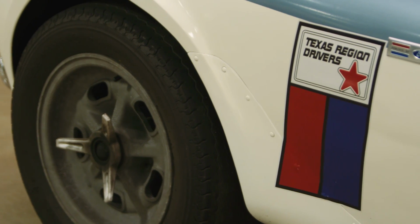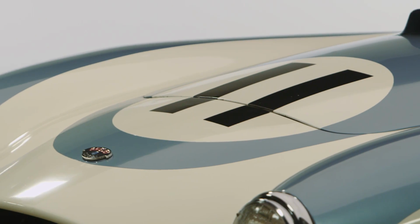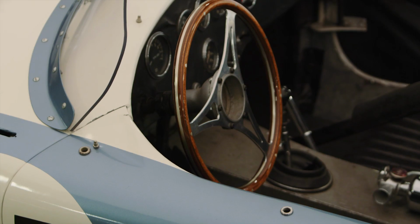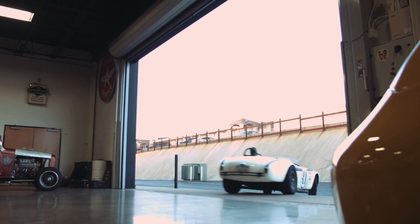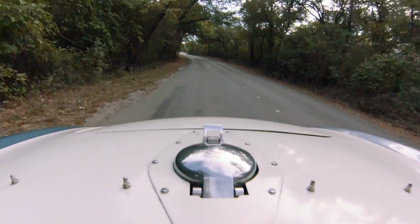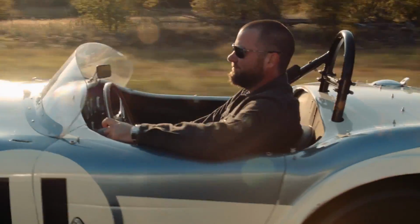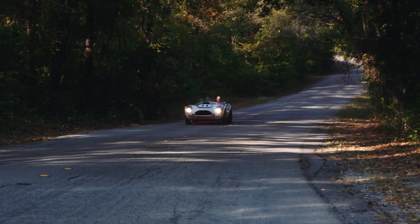My dad's always been a fan of Carroll Shelby's. He was from Texas. It was the first race car sold to the public by Shelby. It's an amazing car to drive. It handles really well. It sounds good. Can't really beat the experience you get from getting out and using it.